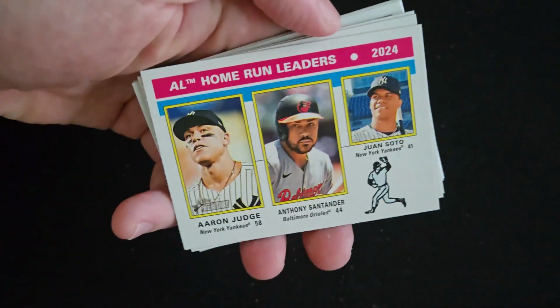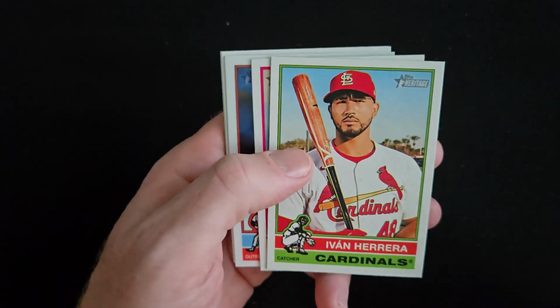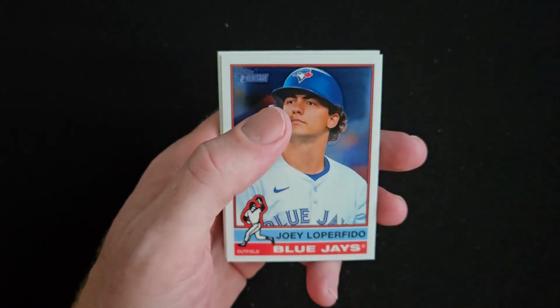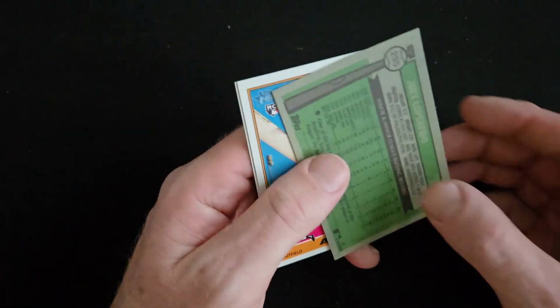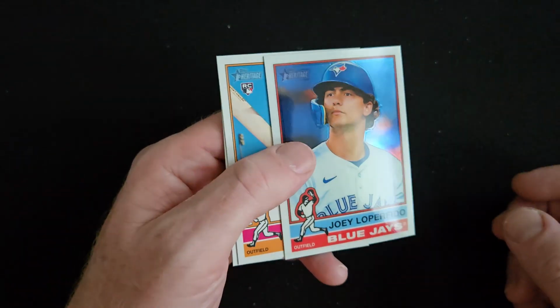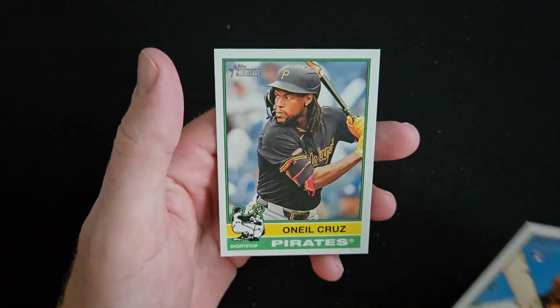Santander, Aaron Judge, Juan Soto, AL home run leaders. Ivan Herrera, Jose Ramirez of the Guardians, future MVP, future Hall of Famer for sure. Joey Loperfido in some kind of shimmery, glossy chrome. Pedro Leon, O'Neil Cruz.